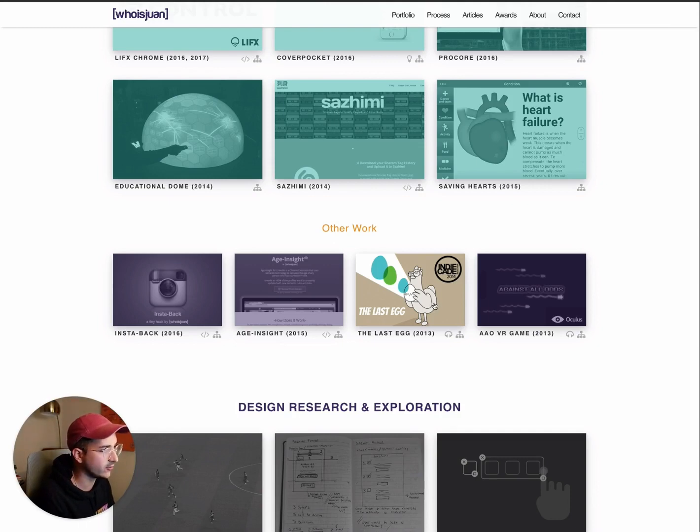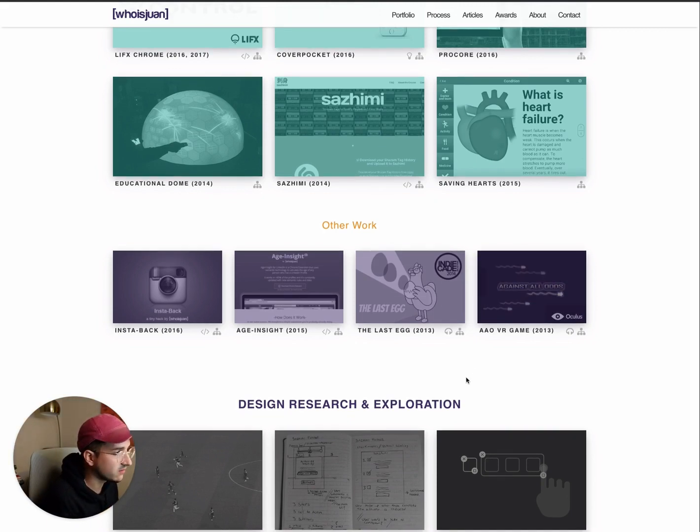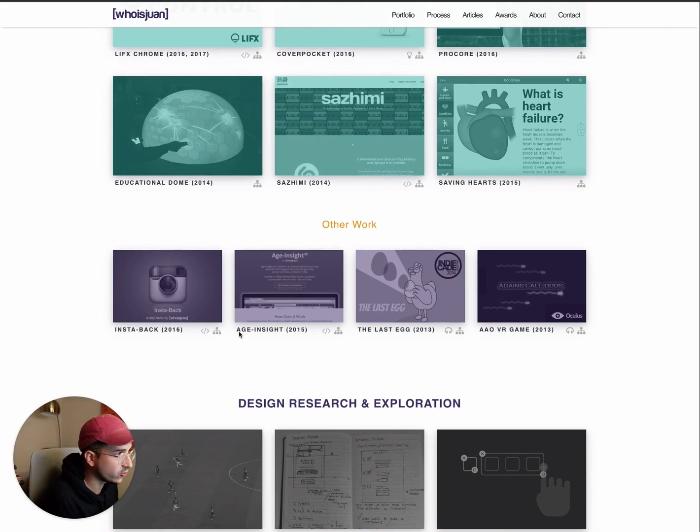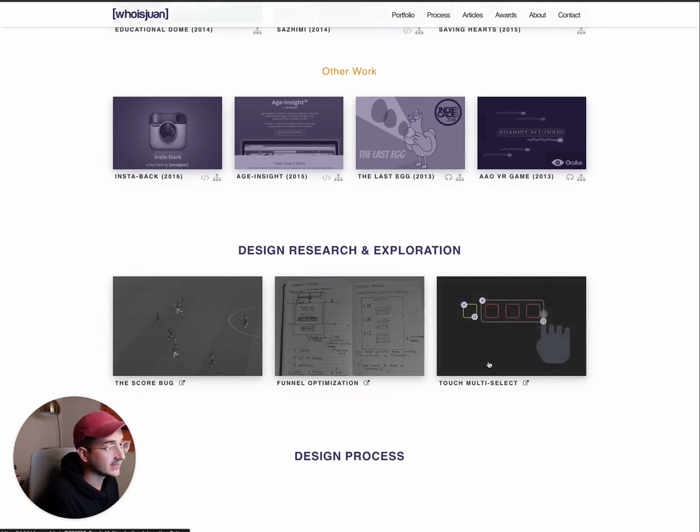I can't believe that we didn't manage to make this something bigger than what it was, because it's really, really, really cool. I love that game. And other stuff, it's fine, it's whatever. I like the other work perhaps a bit more than what I have in feature work. I can't say the same thing about the design research and exploration. I think there's super cool stuff here.